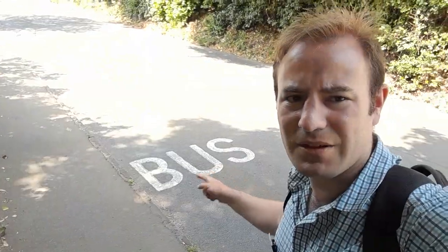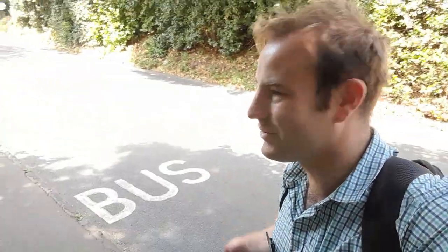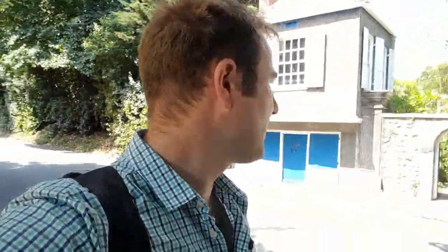I just got off the bus. There's nothing to say bus stop. They paint the word bus on the road quite often for the more rural bus stops. So I'm probably a couple of miles out of St. Peter's Port. You could walk if you wanted to, but it's all uphill, so I thought I'd get the bus. So here we have the entrance to Sausmarez Manor. Let's go in and see what there is to see.